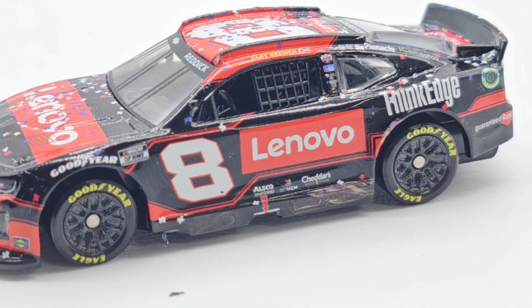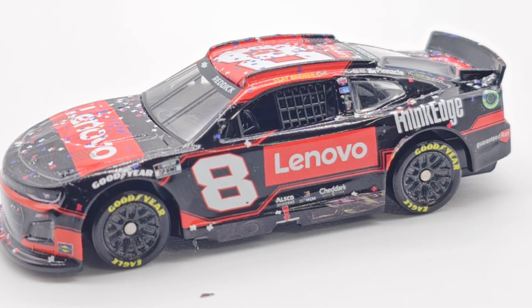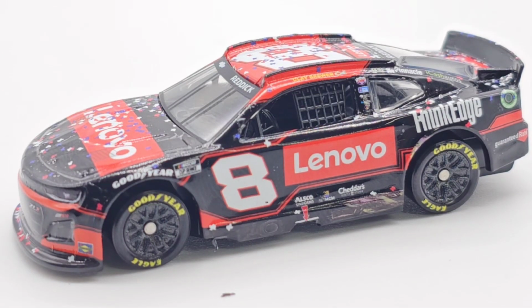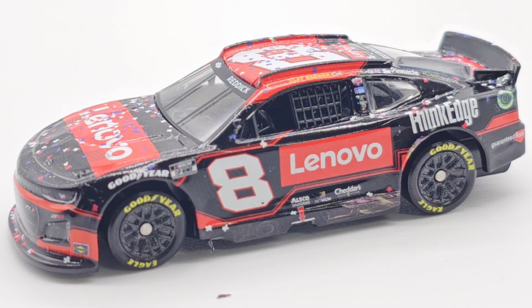I'm sorry for the wackiness that went on in this video, but yeah, so I got some detail that I have not seen before, and that would be confetti on or over the headlights. I don't think I've seen that before, and I know for a fact, I'm like 95% sure I have not seen confetti on top of the spoiler. That's really neat. This diecast is, in fact, a lot better than I thought it was going to be.